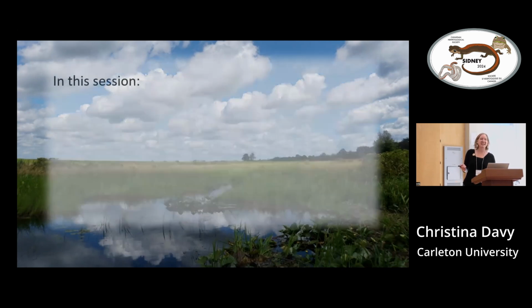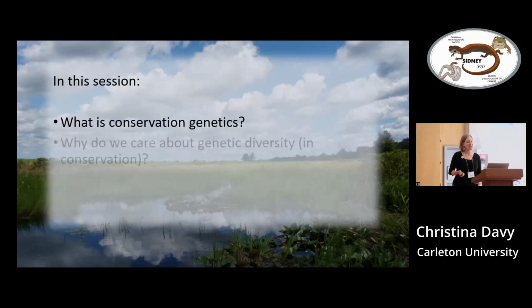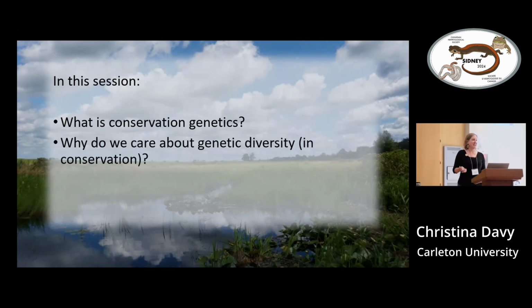If we look at where we're going in this part of the workshop, we're going to talk about what conservation genetics actually is, what we're trying to achieve in conservation genetic studies. We're going to talk about why we even care about genetic diversity in conservation specifically, the very basics of DNA, which I think will be a review for everybody, but is going to take us into the basic principles of conservation genetics so that we have an umbrella idea of what we're trying to achieve. And then when Hannah talks to you about actual tools for doing these studies, you can put those into the context of our research goals.